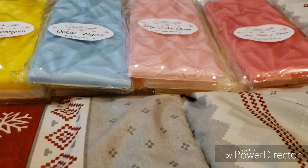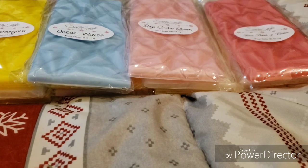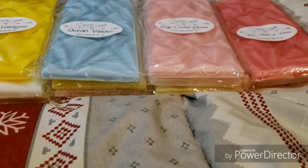I cannot say any more good things about this vendor. You all need to go run and try her out. I am super impressed. And the turnaround time was not long at all. All of these scents are strong on cold throw, so I cannot wait to see how they do warm. The customer service is amazing. The products smell amazing on cold. So go ahead and give them a try. I feel like she's very underrated in the wax world, but I think if you guys give her a try, you will be impressed as well.